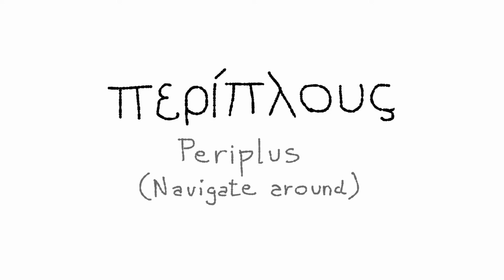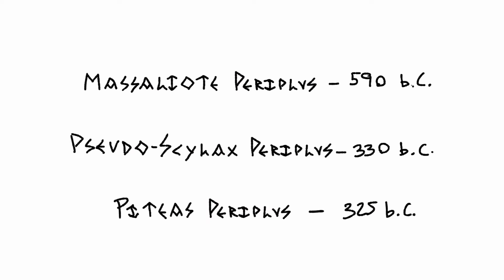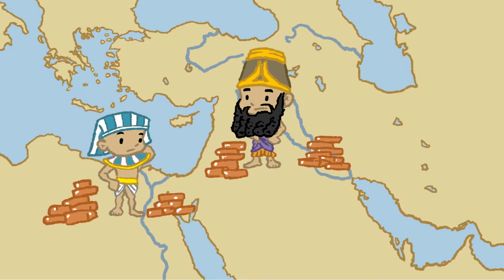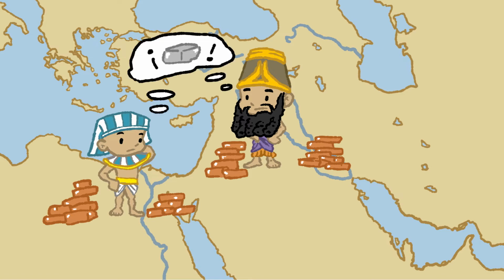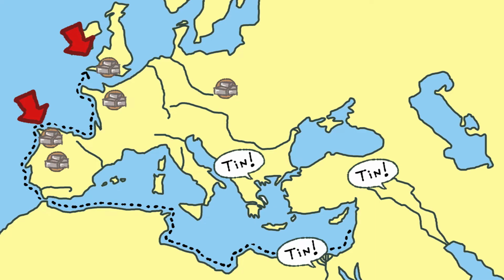The first accounts that we have about Spain are the periplus, which means "to navigate around" in Greek. Periplus are exploration journeys made by expert Greek sailors. The first one that mentions the Iberian Peninsula was a periplus that followed the tin route, from the eastern Mediterranean to the British Isles, passing through Spain. Eastern Asia had copper in abundance, but they needed tin in order to produce bronze, and they found it in Spain and the British Isles.